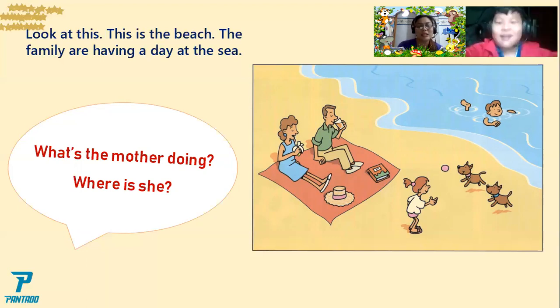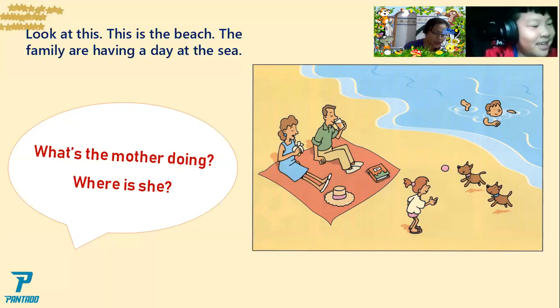Okay, so what's the mother doing? What is the mother doing? She is eating banana. Eating banana. Where is she? She is on the mat. Okay, she is on the mat.